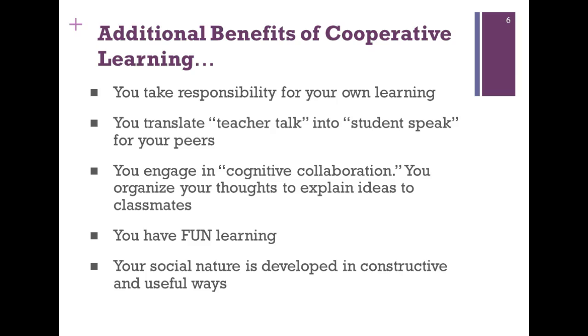This last point should not be diminished either, and that your social nature is developed in constructive and useful ways. The way you will work together in your groups really mirrors the way that you will work in groups and teams in your professional life. So whether you're online or face-to-face, you're going to be working with people who may not be present, who may not be sitting next to you.